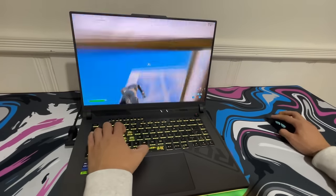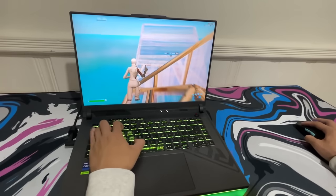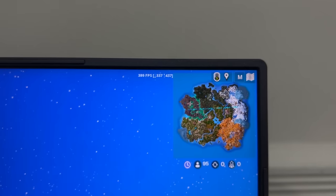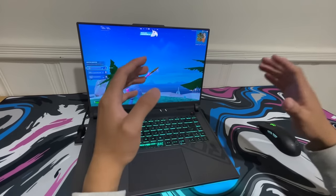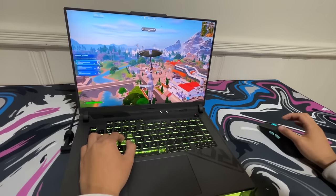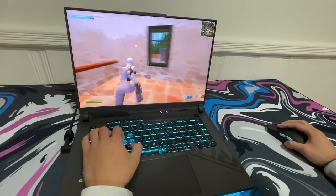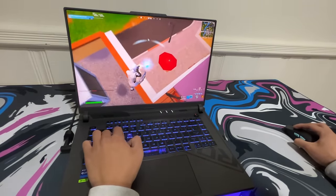It can literally run most games at least 360 FPS, and it's literally a stable 360. Let me go ahead and show you guys the FPS in game now. The max FPS we're getting in game is around 450 FPS, which is honestly just insane. Since this thing literally has an RTX 4080 with the Intel Core i9, there is no reason for me to die. So, I mean, the only thing holding me back is the laptop's keyboard, which I don't know why I decided to play on, but other than that, we should be good.